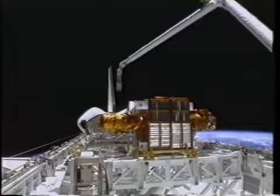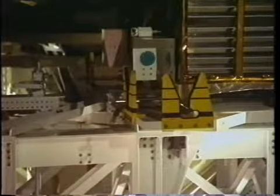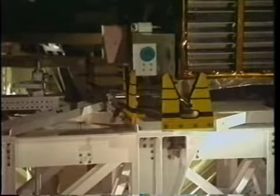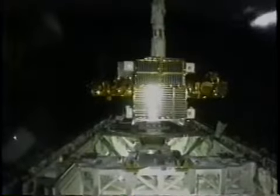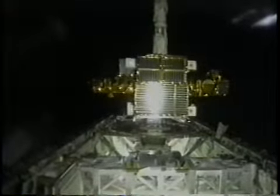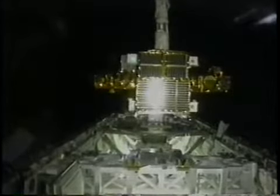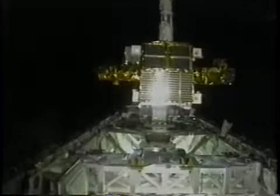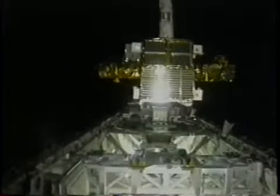This is our first major payload of the mission, the Spartan. It's a solar science satellite aimed at studying the solar wind and ultimately its effects on satellite communications and weather on Earth here. It was a great satellite. It was all autonomous, so all we had to do was unberth it and turn it loose, and then it went off and flew around and did its thing for a couple of days. You'll see a little bit later it actually shut down a little bit early. As it turns out, we got 95% of the science done, though.